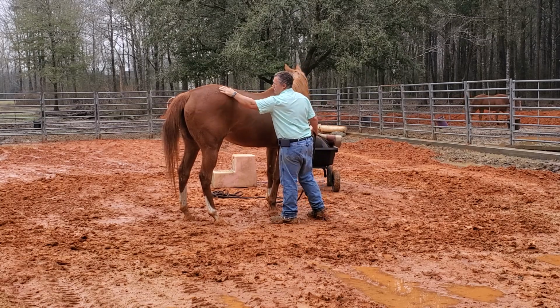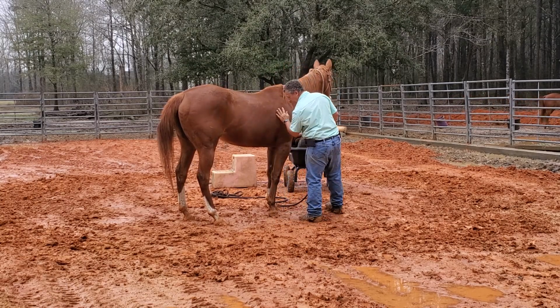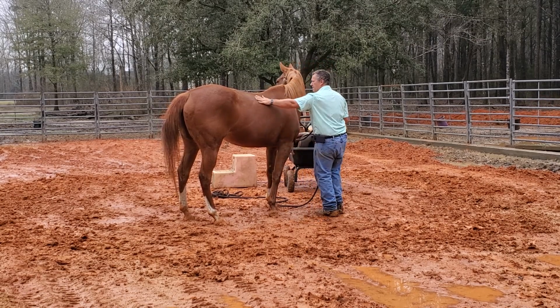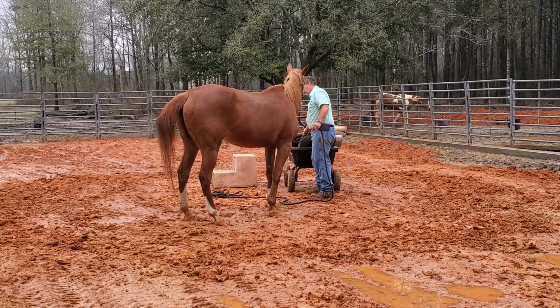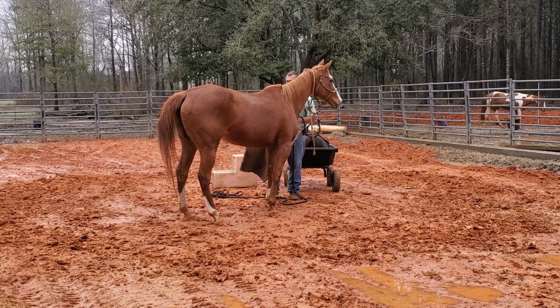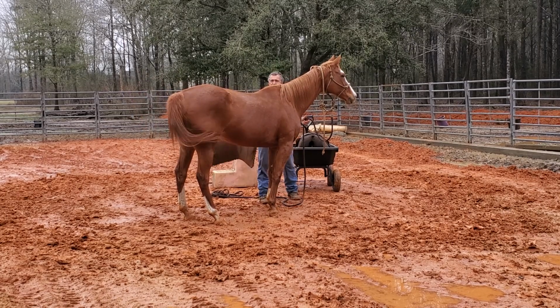They said when they loaded her up to bring her to me, well, they had to load her up to get a Coggins pull and get her vaccinations first. They said she stepped right in the trailer to go to the vet. Then when they loaded her up to bring her to me, she stepped right in the trailer to come to me. So this horse has been handled a lot at some point in her life. Don't know how much, and I don't know what was done.